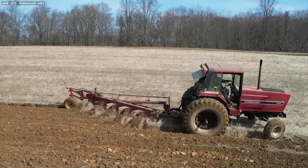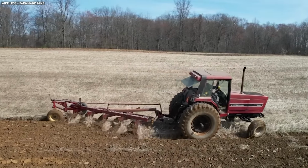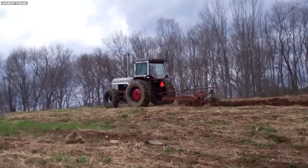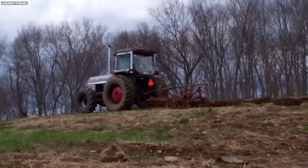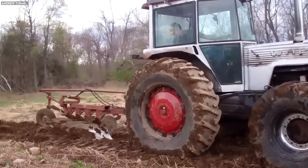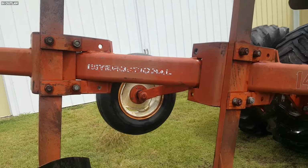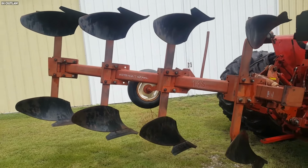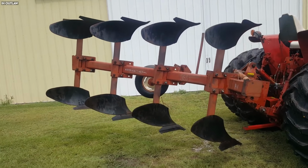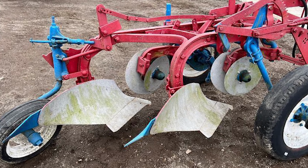Most Little Geniuses you'll find today are 2-bottom units, a 2x14 or a 2x12, sized for the horsepower of the day. They came in 1, 2, and more bottom versions to match the tractor pulling them. The Little Genius earned its reputation the honest way. Decades of dependable furrows. Restorers still drag them out for plow days, bolt on a fresh set of shares, and put them right back to work. Proof that a simple design done well can outlive the man who bought it new.